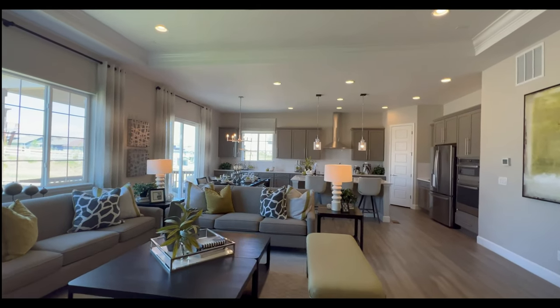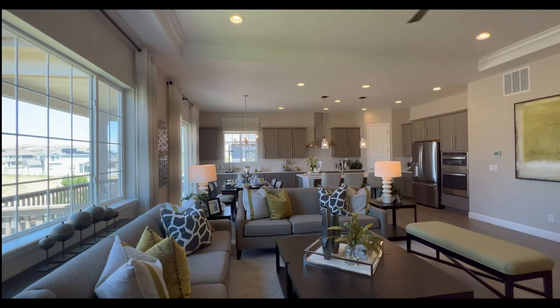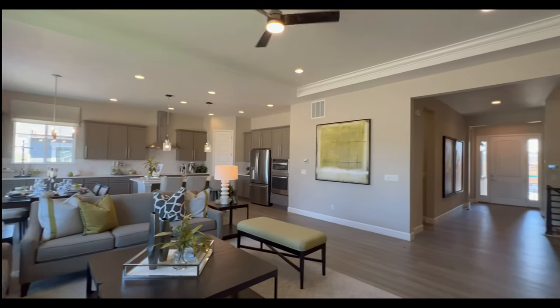Those high ceilings, recessed lighting. Oof, Richmond American did a fantastic job on this model, Daniel.